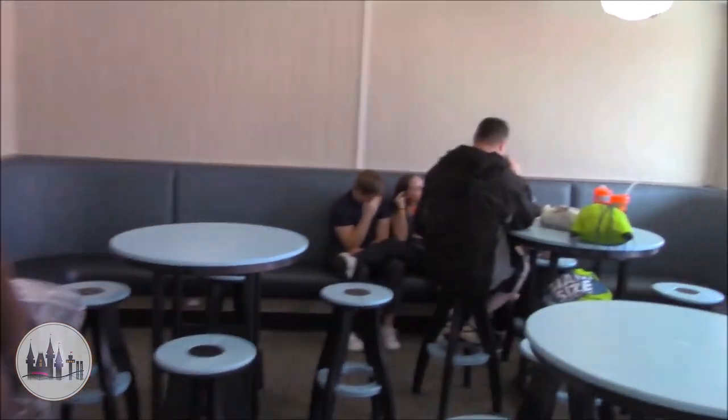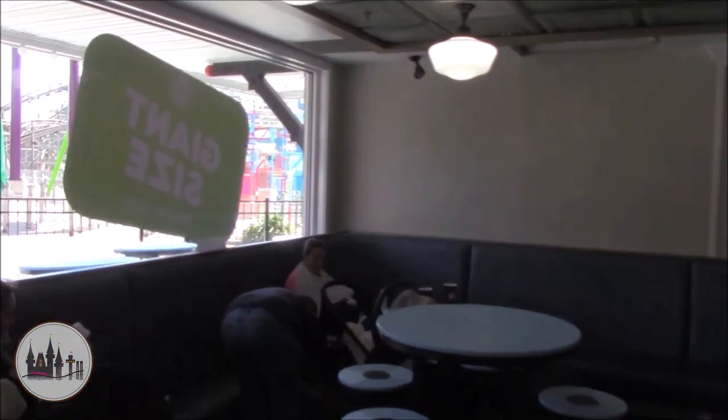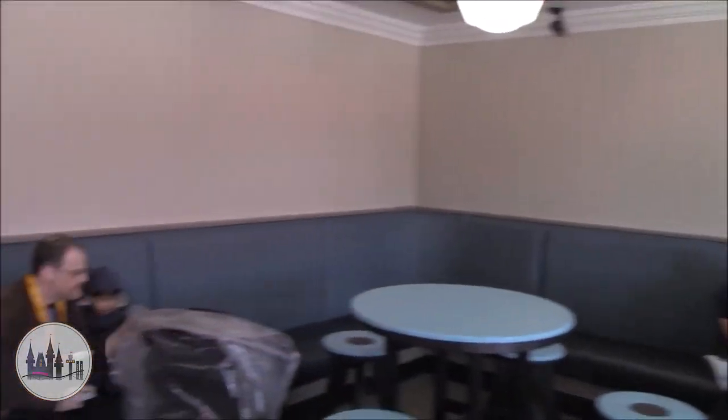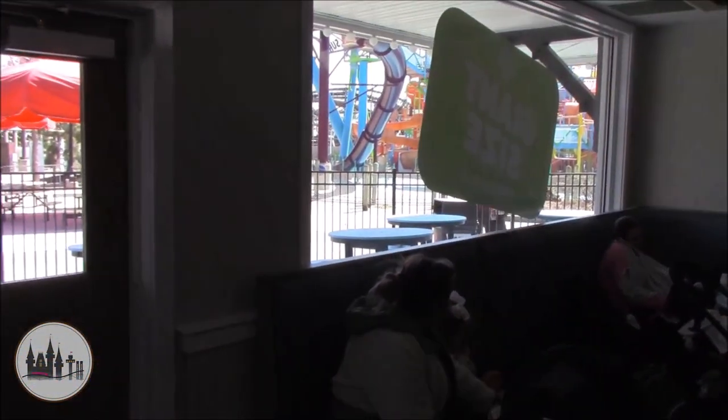All right, guys, we are inside the Giant Size season pass holder lounge. If you're a Giant Size season pass holder, you get this privilege of coming in here. They have places to sit right here. They also have free drinks right here in this soda machine. They have a vending machine, snacks you can purchase, and just a nice place to come in and unwind. And I think they have charging stations too. Yes, at least that's what they said. Charging stations to charge up your mobile devices. So this is what you can expect. We wanted to give you a look at the Giant Size pass holder lounge firsthand here.